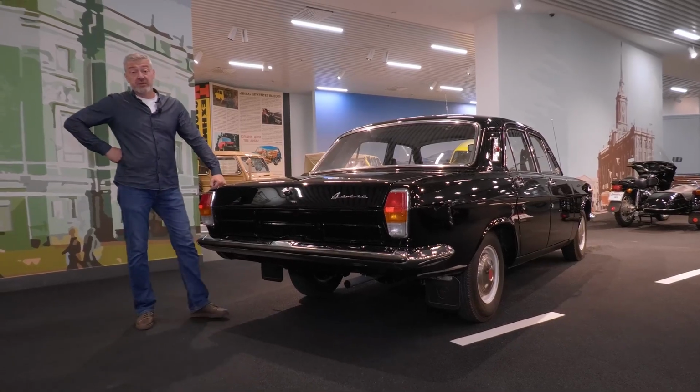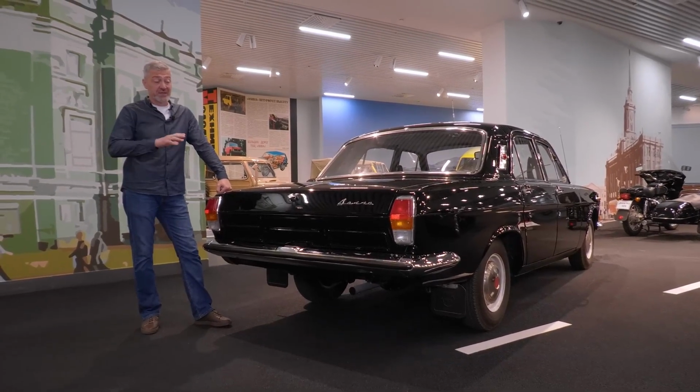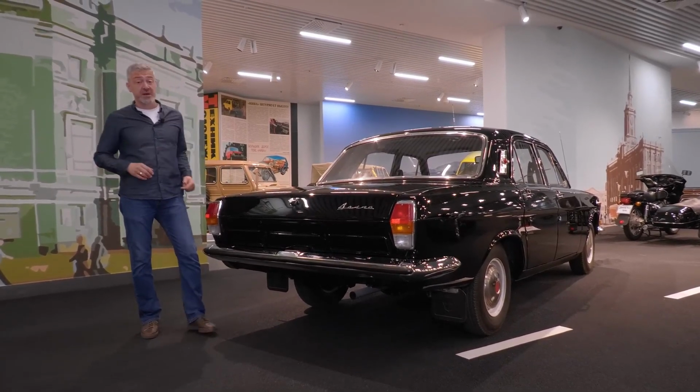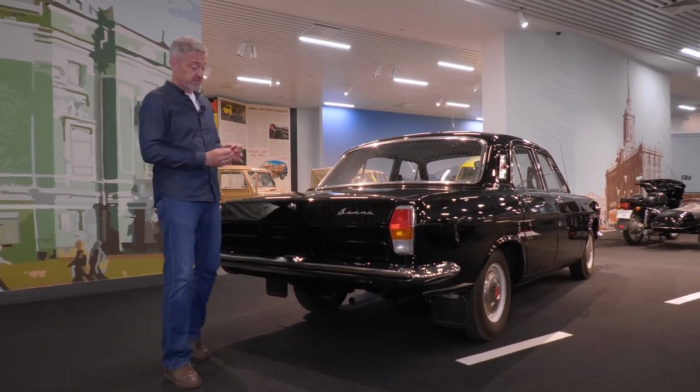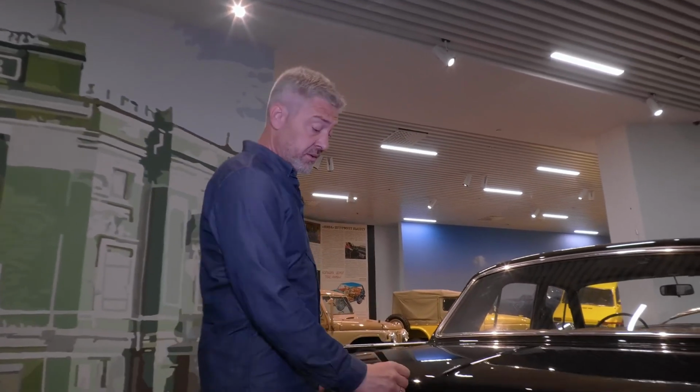And now the moment of truth. What's in the trunk? They say that they put a counterweight in the trunk for the chase car. I haven't seen keys like these.